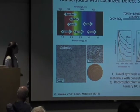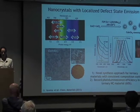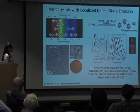And these could be a strategy with this defect state-based emission to reduce field luminescence quenching while still keeping Auger low.